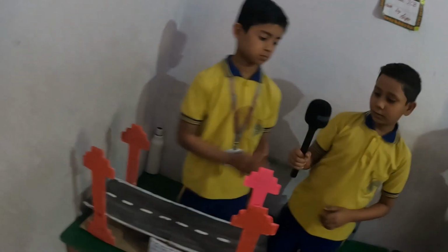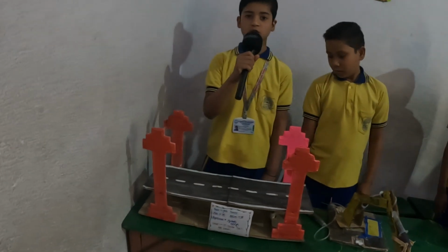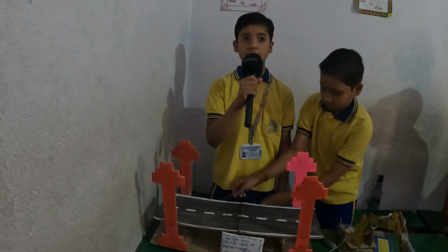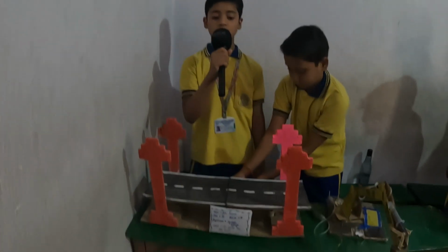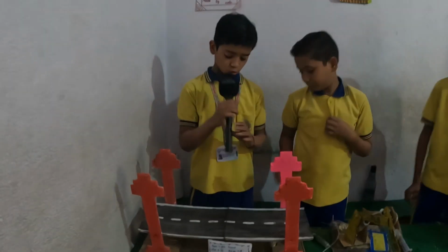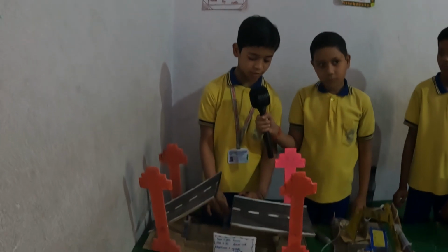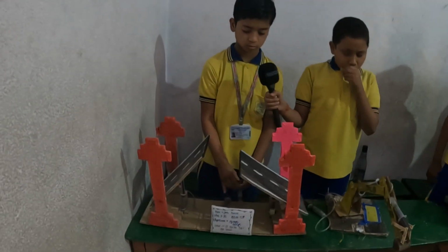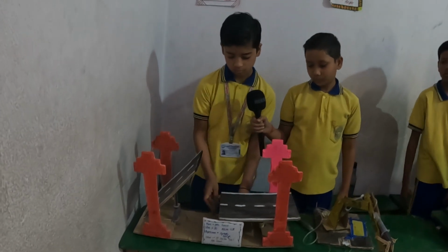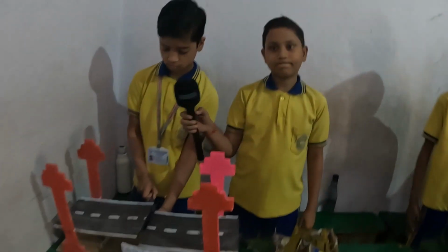Very good. And you? My name is Golu Kumar. I am in class 5. My project is hydraulic bridge. Bridges are mainly built in cities with a river. It is built for big ships to pass through. When any big ship comes, the bridge divides into two parts and lifts up. It is made up of cardboard, syringes and pipes. Very good. Wonderful. Excellent.